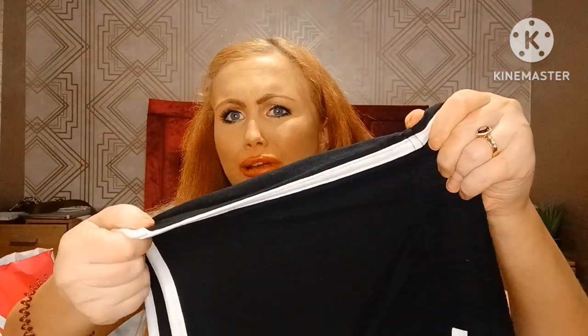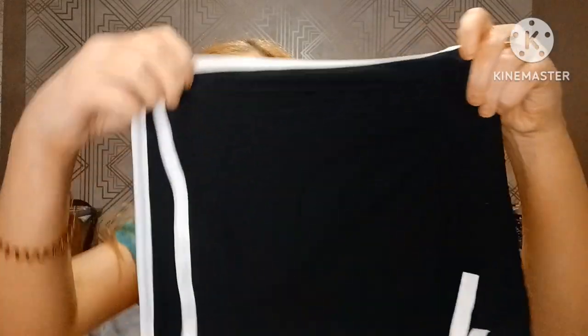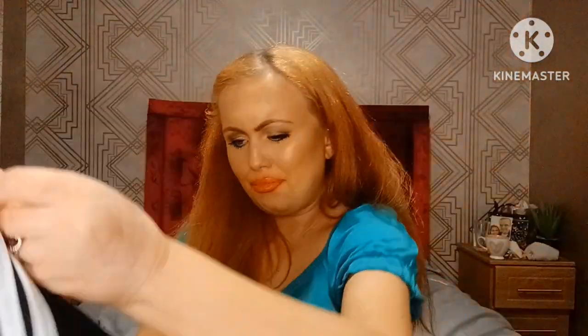Shorts, just wee fabric ones. They're similar to the ones you'd do pre-work, and they have the white stripe trim on them. I got them in a small, so basically an 8-10, which is my size.